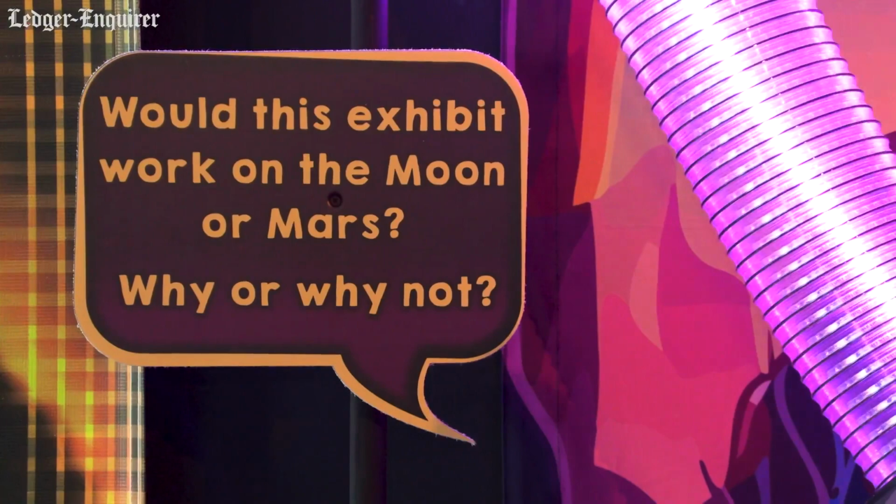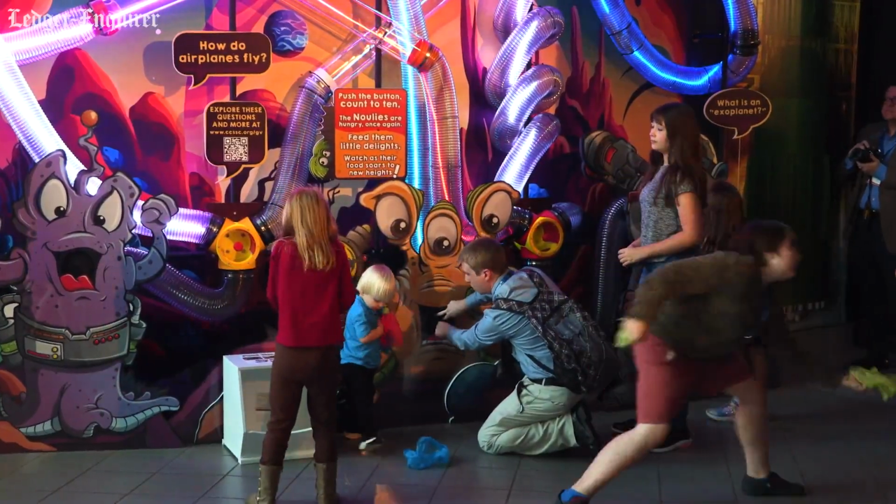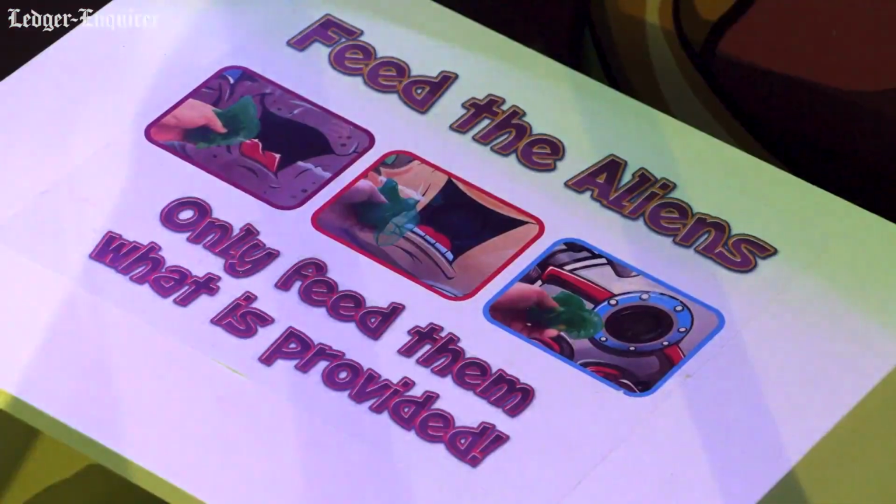fly on other planets. It helps kids understand about other worlds that don't orbit our own sun, and it helps kids understand our search for extraterrestrial life in our universe, all while they're having a great time just chasing around these targets out of these air tubes.